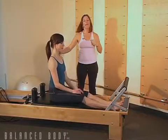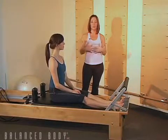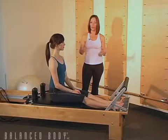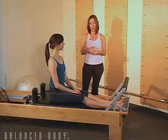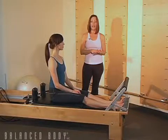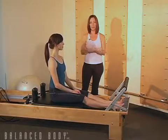Good. And so this exercise that we looked at today is really looking at trying to improve thoracic mobility, a little bit of rotation, because those are the things that commonly start to become diminished in the third trimester of pregnancy. We can also look at pelvic stability, making sure that there's not too much movement of the hips as the thoracic spine is rotating.